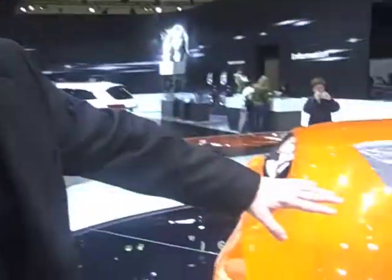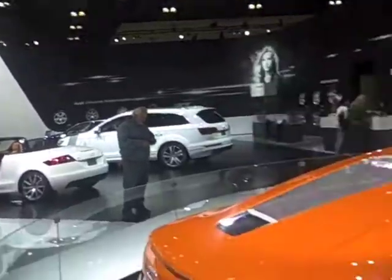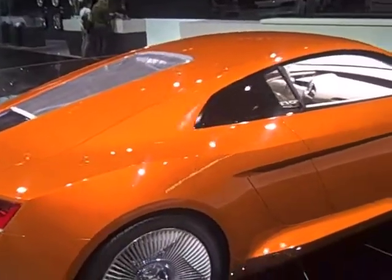I imagine you'll get a little more visibility out the rear. They've taken their R8 supercar and they've shortened it somewhat and put an electric motor, several electric motors in here. And I believe the range is going to be up to about 200 miles, and the cost is going to be about 200 grand. 200 grand? That's what I read in Automobile magazine last month.